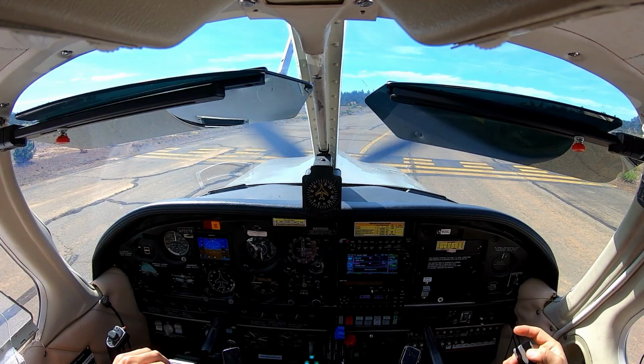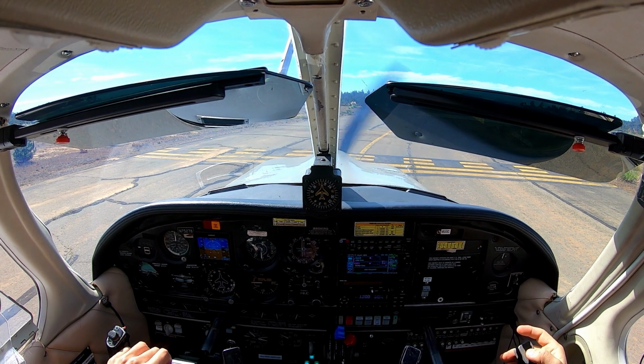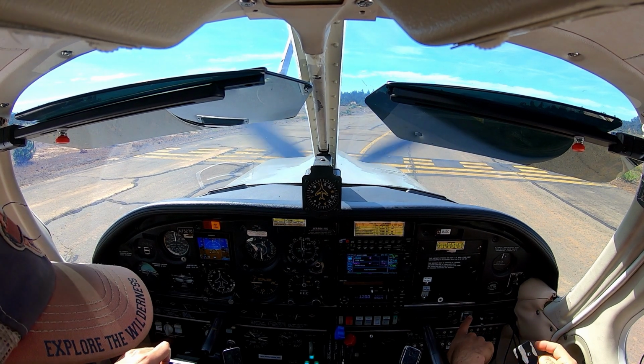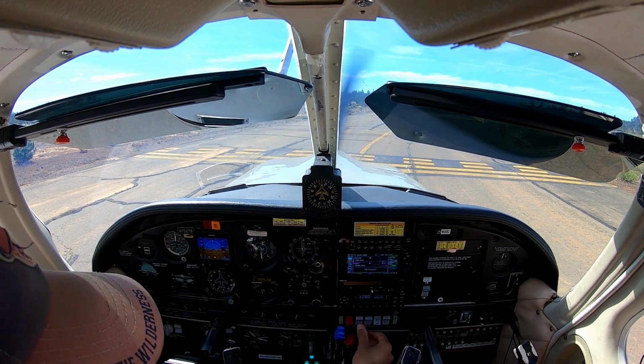Yeah, okay. Little River traffic, Piper Arrow 75278, taking runway 29 for an extended straight out departure. Will be departure to the north, Little River. All right. And that means fuel pump.